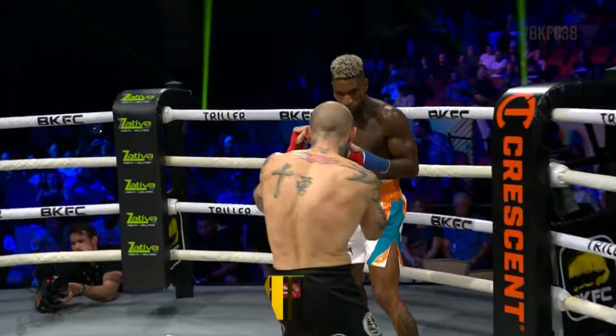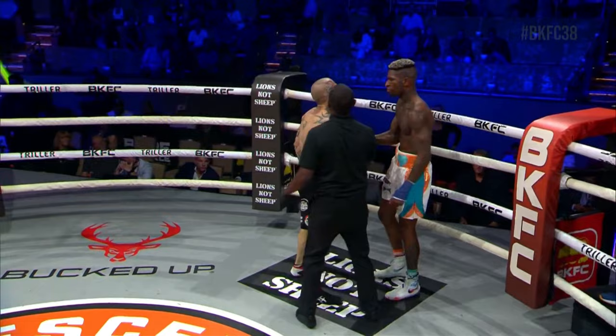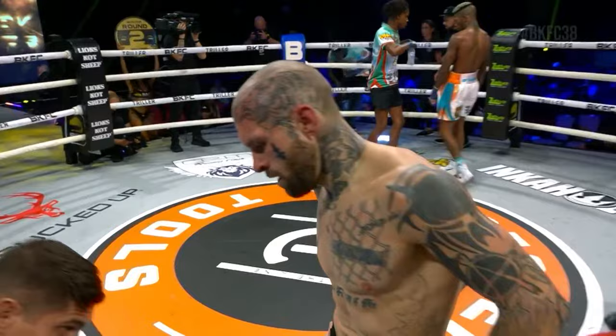Howard Davis wasn't trying to throw anything in there. He just wanted to break. Overhand right now, the left hand, forward pressure from Morris. Bit of a face wash with the left hand from Morris. There is the bell. You can tell right there, Howard Davis didn't like that pressure, didn't like getting hit, didn't like getting pushed backwards.